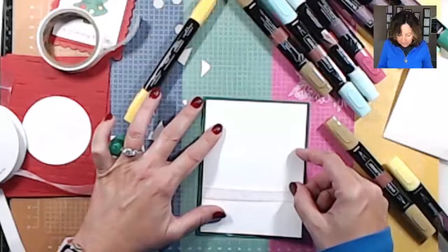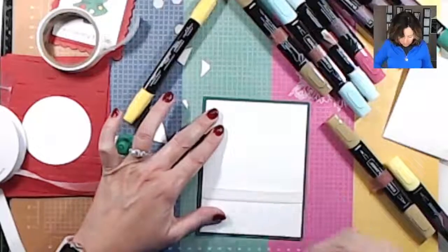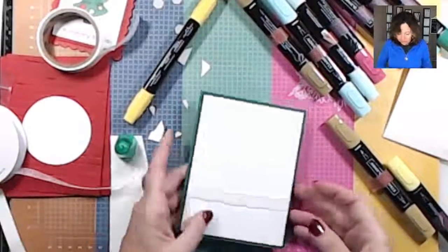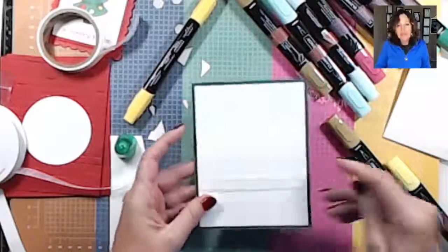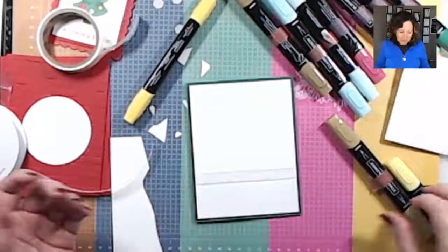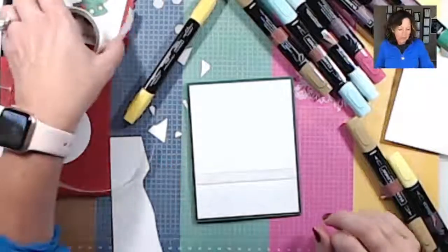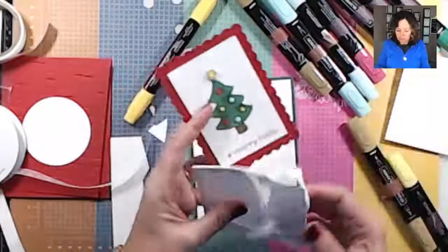I think it takes a commitment to color your Christmas cards. I think you might get tired of coloring if you send out very many. And if you don't send out very many, maybe that's not a big deal at all.